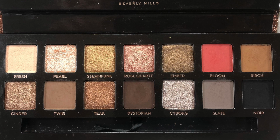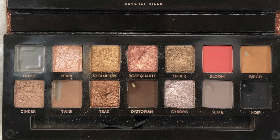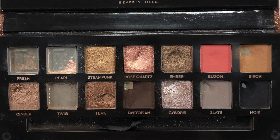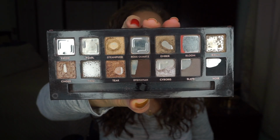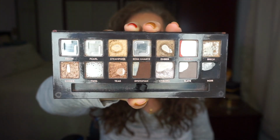So I am going to show you where this palette was previously. And this is where it is right now. I have a few changes. Sadly, I don't have any extra pans that are finished. Everything had at least a pan in it before, but I will have a picture of my palette from last month up on the screen somewhere. And then let's get into this.